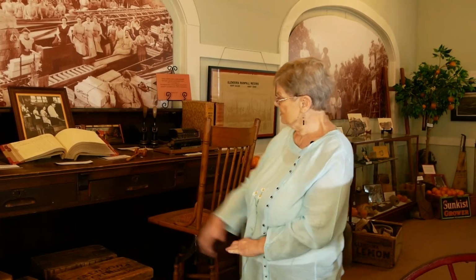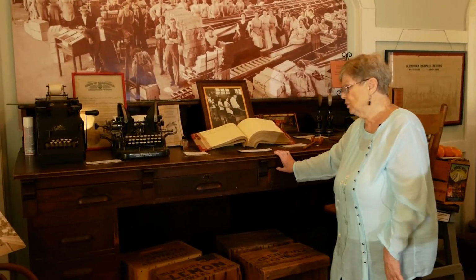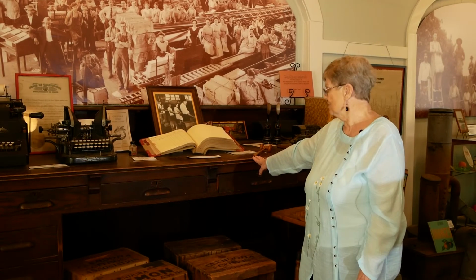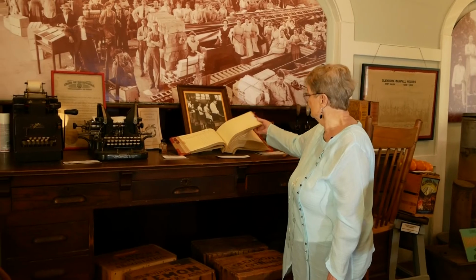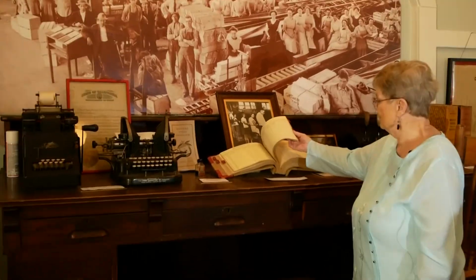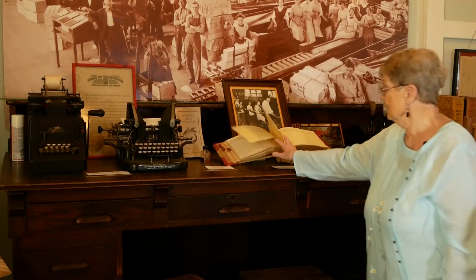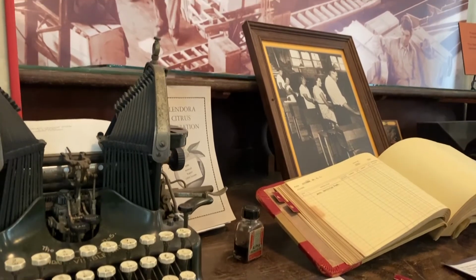And so this is a desk. This is the man who did all the work for the business end of the packing house. And this is his desk. This shows all the people who made their orders, how many oranges they brought in, how much money they were paid, and it kept track of all of them, and that's a big book. Today it would be done on a computer.